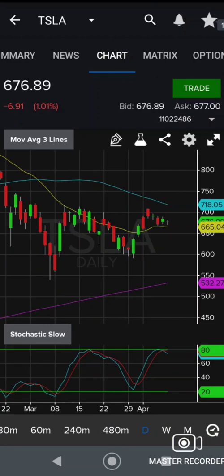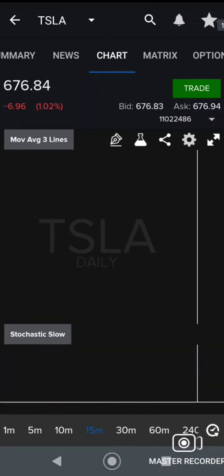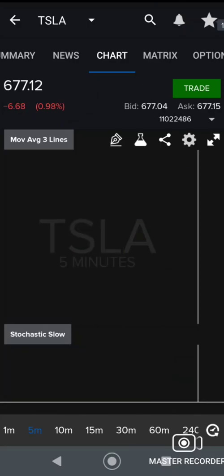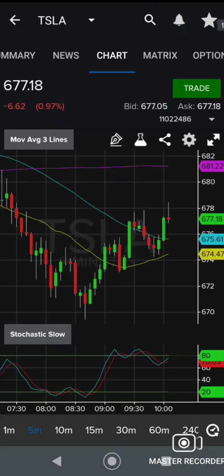It was down a lot this morning. Here you go. It was way down, and its price is recovering. So this is a good thing. We can go to a smaller 5-minute chart. You can see prices kind of spiking back up a little. So this is a good time to handle some options.